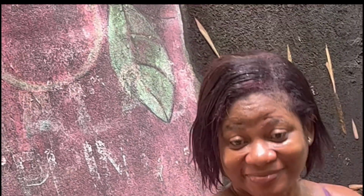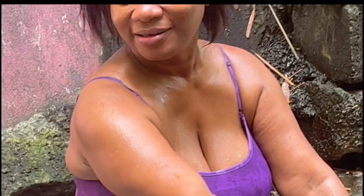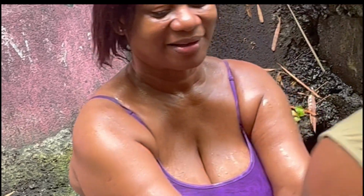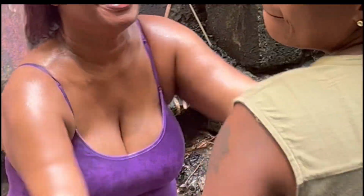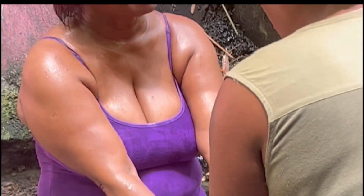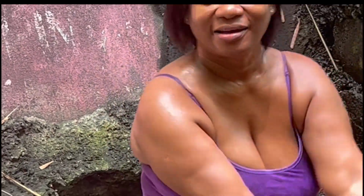Where's the towel? Rose, bring one towel for mommy there. I want you to put something in your pocket. Guys, I could hear my bones cracking with all these massage exercises. Well, it was good, yes. You bring the towel, Rose?